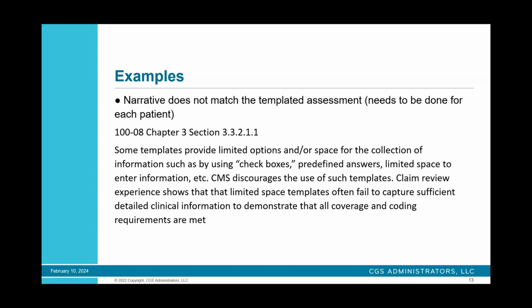So I quoted here that section out of the IOM, chapter 3, section 3.3.2.1.1. And actually, if you have office managers, billing departments, I recommend chapter 3 of the PIM to everyone. Everyone should be reading this. There's a lot of good information in that chapter 3 of that PIM, or the 100-08 of the IOM. It states some templates provide limited options and/or space for collection of information, such as checkboxes or predefined answers. So CMS discourages the use of such templates that have limited options. Claim review experience shows that limited space often fails to capture sufficient detail in clinical information to demonstrate overall coverage and coding requirements. So just keep that in mind if your office uses templates.